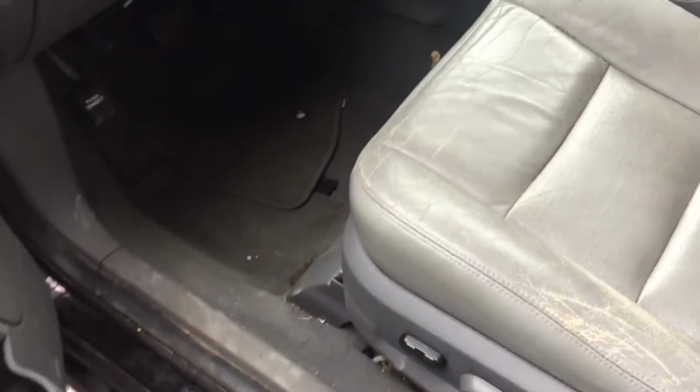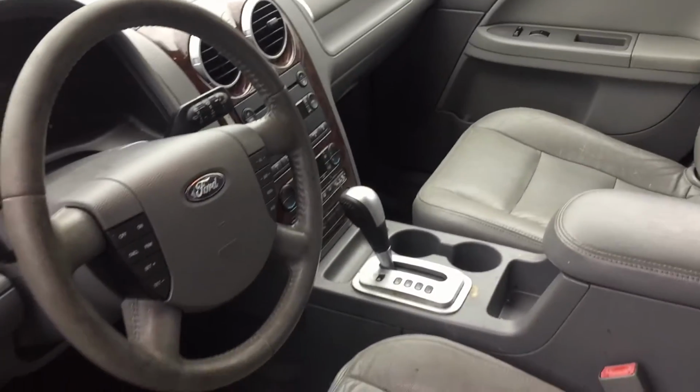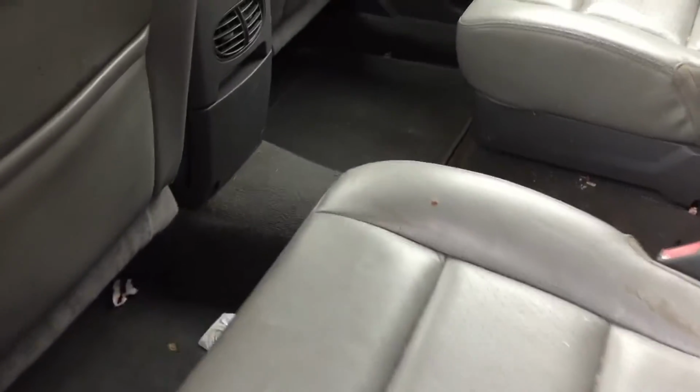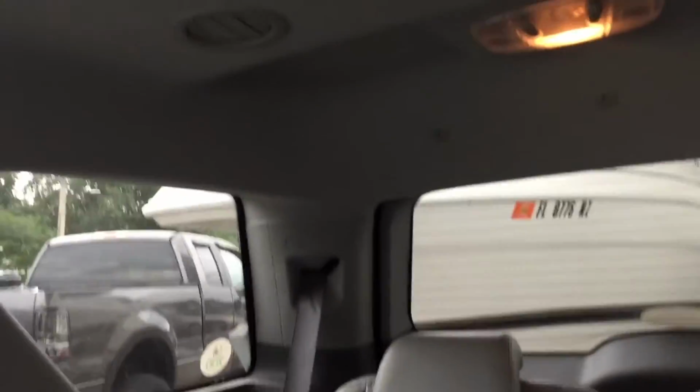And yes, I know, it makes noise. It has some sort of weird little shudder to it, but it still runs and drives. I really don't want to sell it like this. I'm going to make sure people know that this thing needs some transmission work before they buy it. I'm going to lose a couple $100 on it, but that's okay. Happens. Copart stuff, you know what I'm saying?